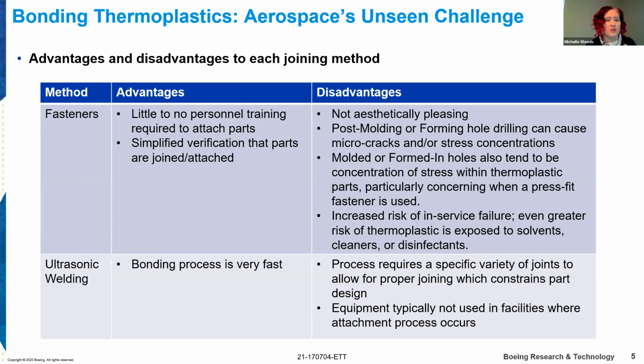So the use of fasteners increases the overall risk of in-service failures, and the risk is increased even further if the thermoplastic part is exposed to things like solvents or harsh chemicals that are used as part of the regular maintenance of the aircraft, or the current disinfection procedures of the aircraft due to the pandemic.